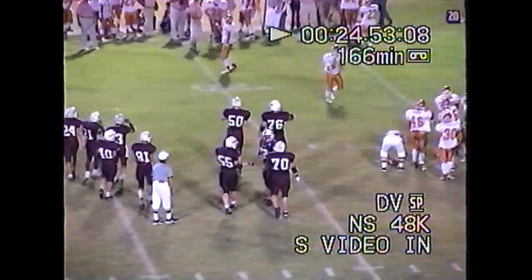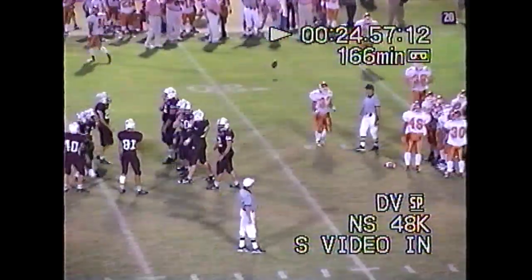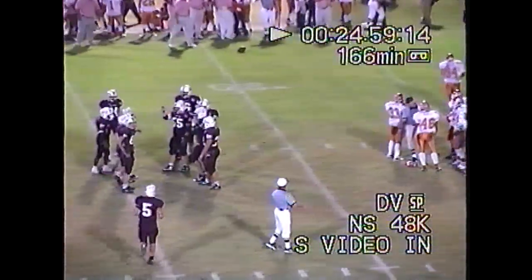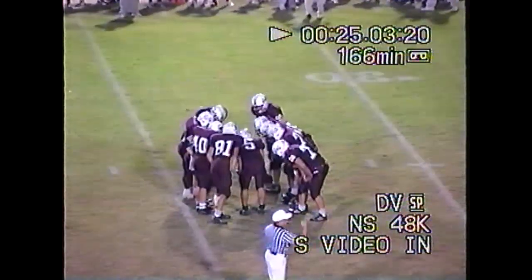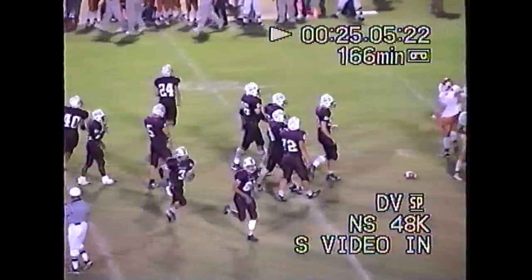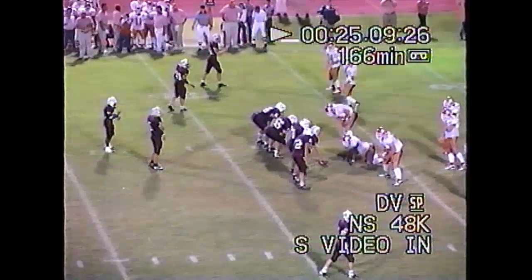Going back to Jonathan Best, he does a great job of coming down on the kickoff team. He's one of those old-time maniacs that comes down there. He makes so many great plays this year from that position on the kickoff team. Wildcats will have the ball, first down and 10 at the 27-yard line.